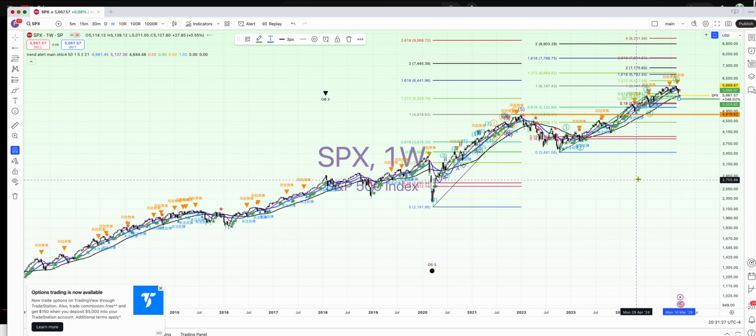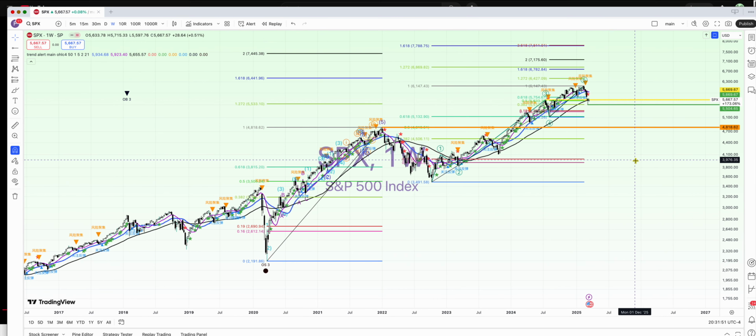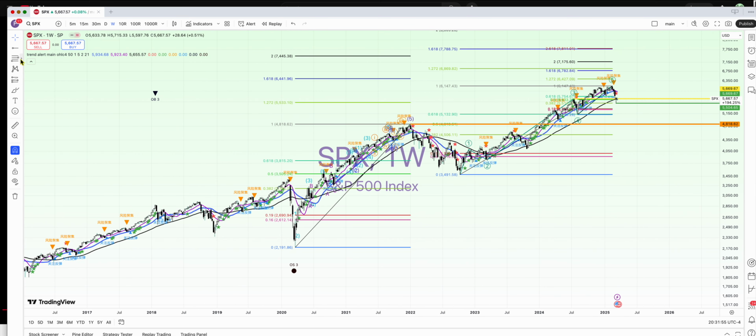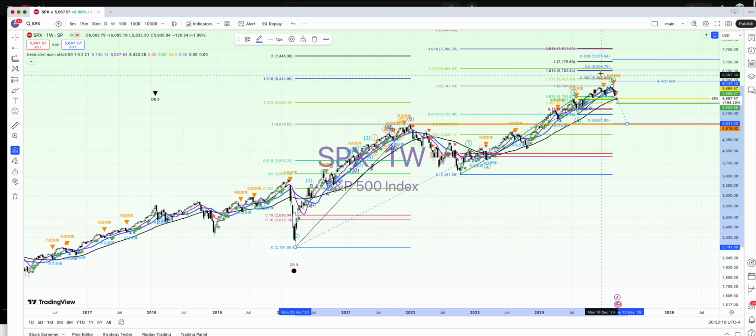Because looking back, I think December 2021 was the peak for this whole after-COVID wave, and then we are getting, so-called, wave 1, wave 2, wave 3. We are in wave 4, and once wave 4 completes, there will be a bigger wave 5, and that will potentially hit 6,300 to 6,800, potentially 7,000 for the SPX. That's my long-term view for this whole trend after COVID, and then we'll see the correction.